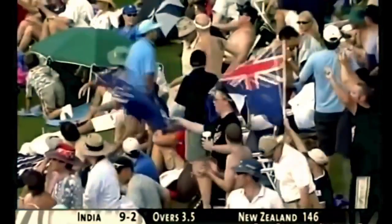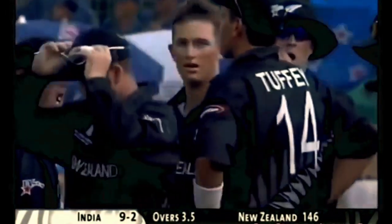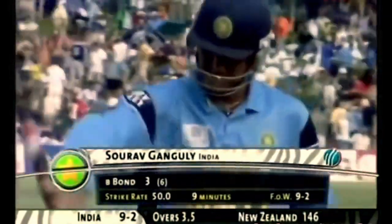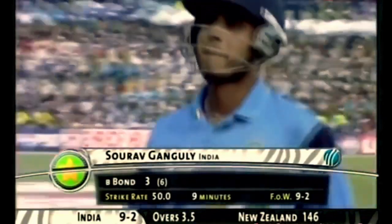And that reaction of Ganguly tells you the story. He knows he's been done by a great delivery. This was quick. More importantly, I think it was a surprise delivery. Ganguly was expecting the ball to be about good length, shaping away from him, but this one is full and it's got the edge of the off stump. So fortunate in that way, but what a great delivery, and he knows it. Gone for 3, the Indian captain. The score 9 for 2.